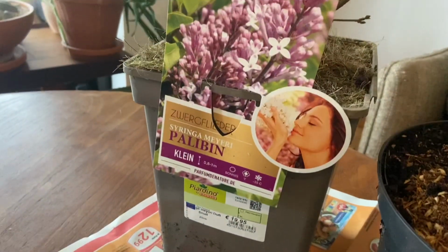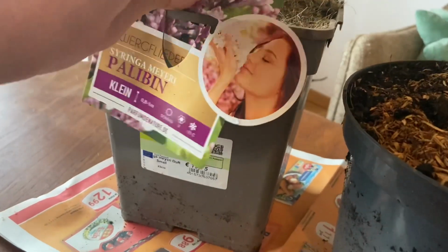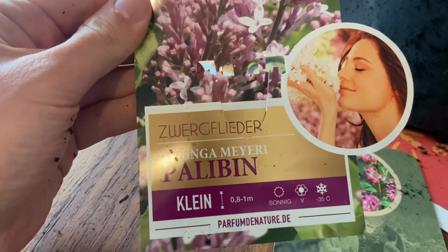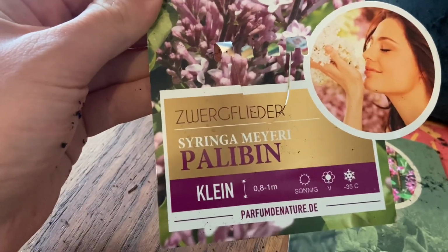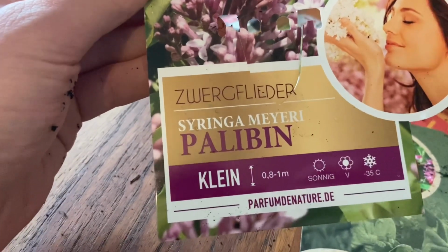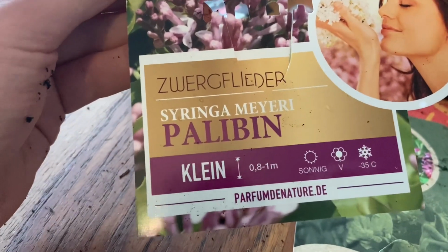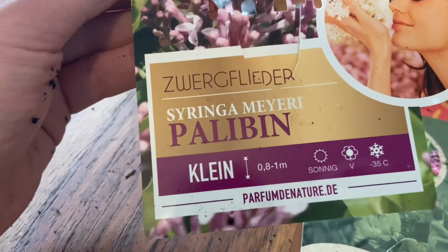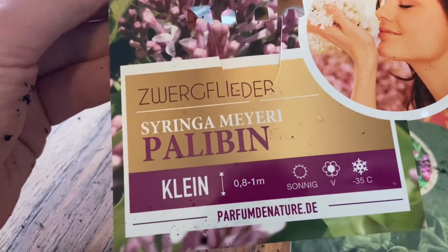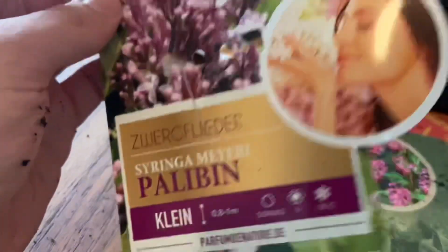And now let's go over to the lilac. So this is a dwarf or mini lilac, Syringa meyeri 'Palibin'. It gets pretty short for a lilac, you see like 80 centimeters to a meter tall. It loves a full sun location, but it's also winter hardy, up to -35 degrees Celsius.